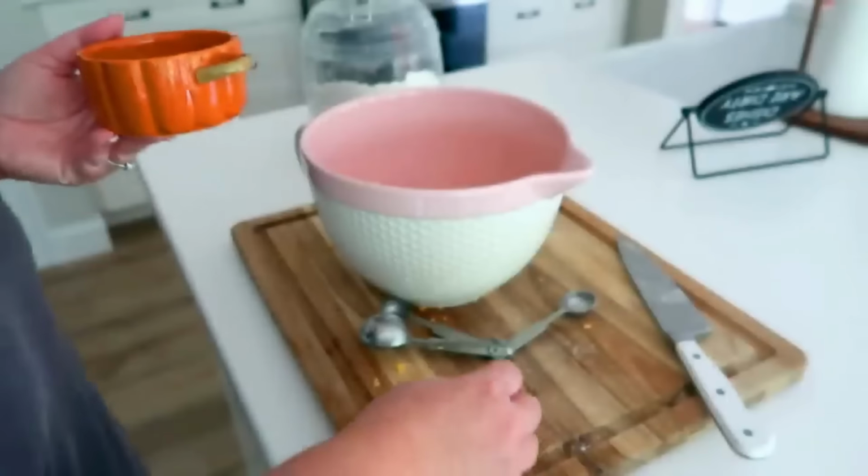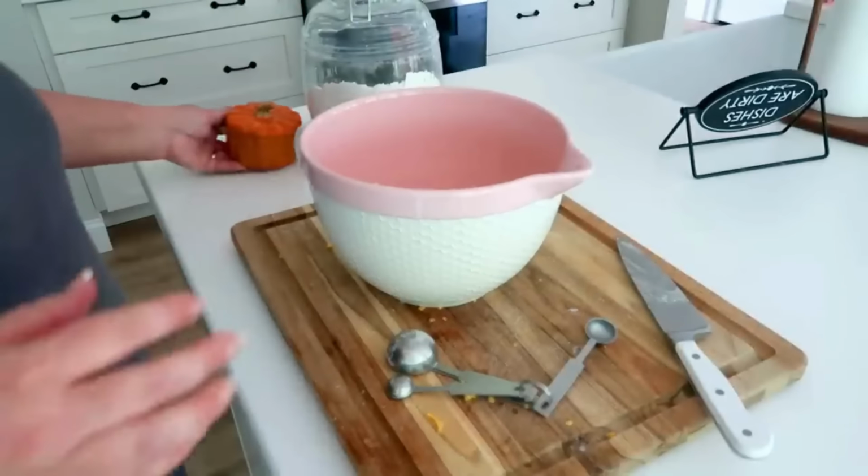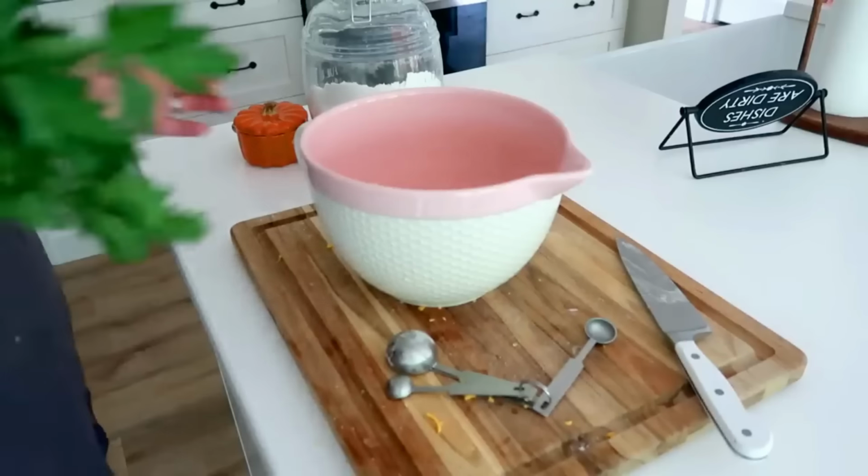Next up, we're going to use a little bit of salt. I think the recipe calls for about 1/2 teaspoon. So we want to put in a little bit of salt in there, make it extra delicious.